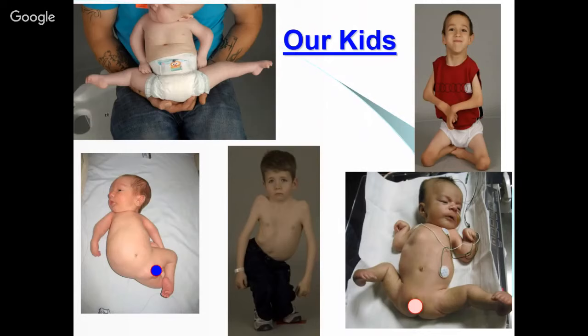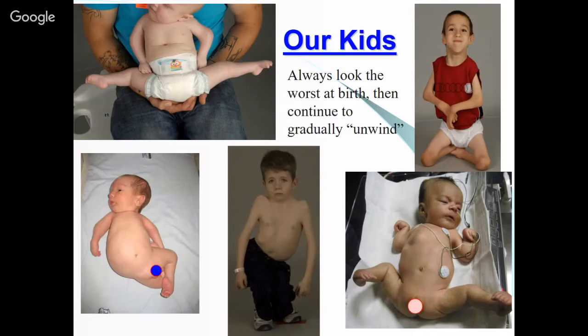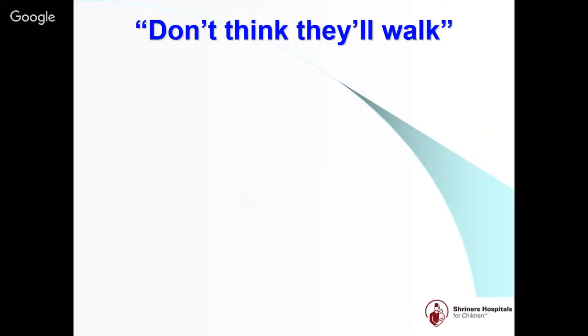And what do we always tell parents? That they always look their worst when they're born, and then they gradually unwind and look better and better. So we always try to reassure parents in the very beginning that what you see initially is not going to be the kiddo that grows up. What we frequently hear is parents coming in saying, well, we were told our kiddo won't walk. And that, I think, is a real shame.